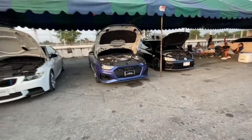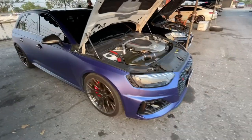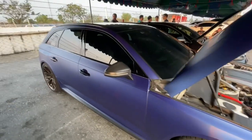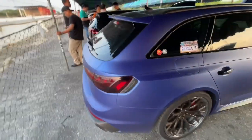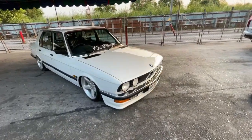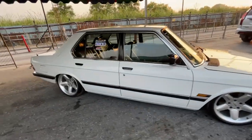Whoa, an Audi RS4. This is awesome. I like the matte color on it. These wheels look pretty cool too. It's got carbon fiber mirror covers. And it's a wagon. That's pretty rad. Look at this. Is this a 5 series? This thing is super clean.